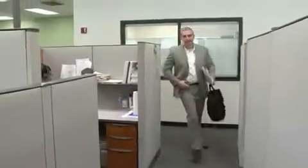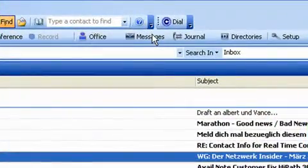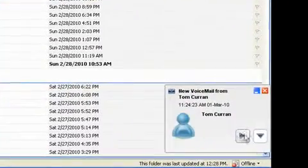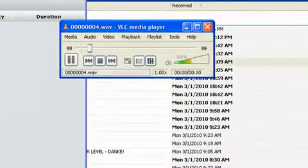After returning to the office from his customer calls, Kevin sees that he has a new voicemail message within Microsoft Outlook. With OpenScape Office's click-and-play voicemail retrieval, he's able to quickly retrieve and listen to his message and then even forward it along to colleagues through email so others can listen as well.